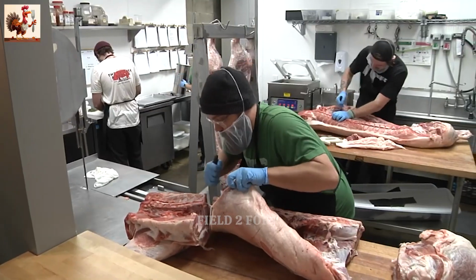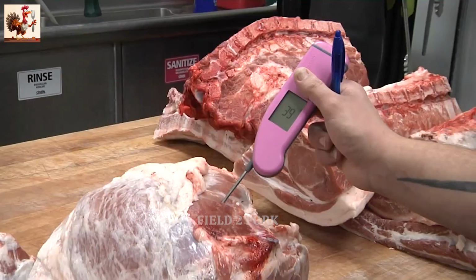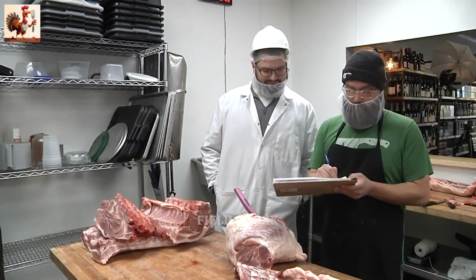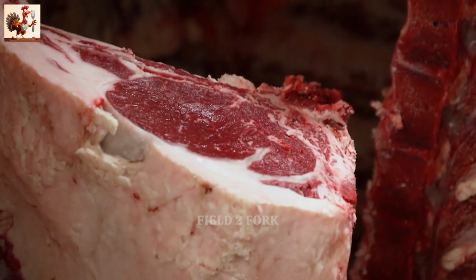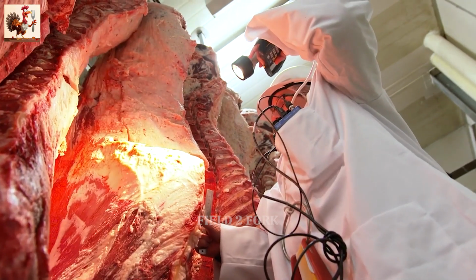This step ensures that only the highest quality meat is used in sausage production. Inspectors check for any signs of spoilage, disease, or imperfections. This meticulous examination is necessary to ensure the safety and quality of the final product. Any meat that does not meet the standards is discarded, ensuring that only the best cuts are used.